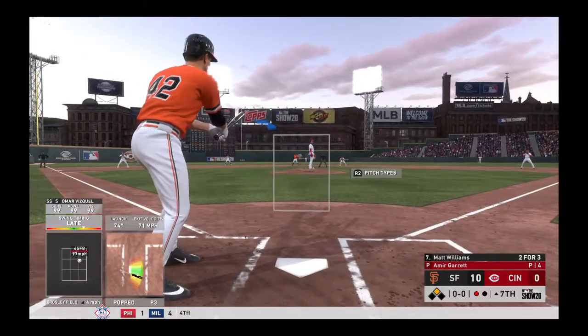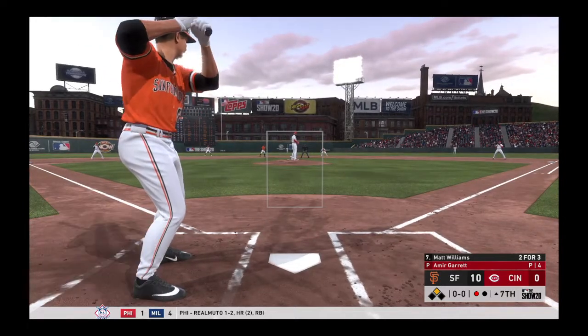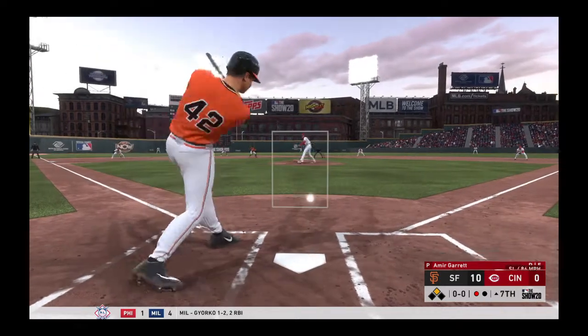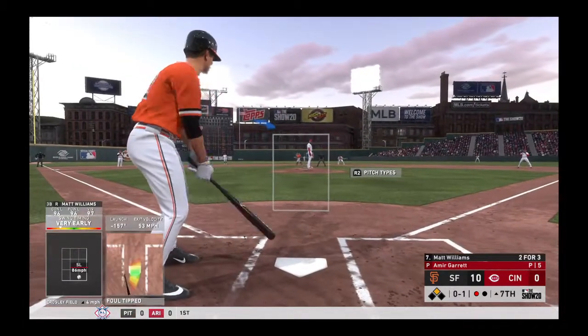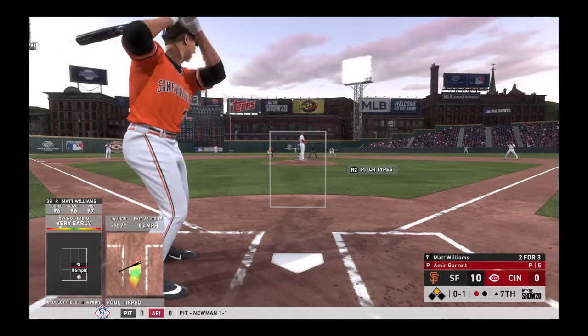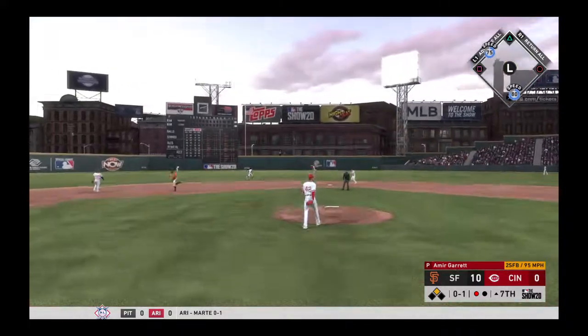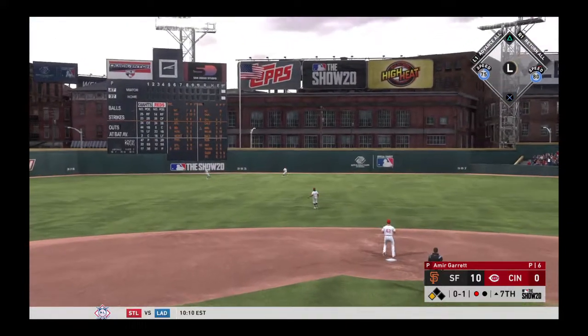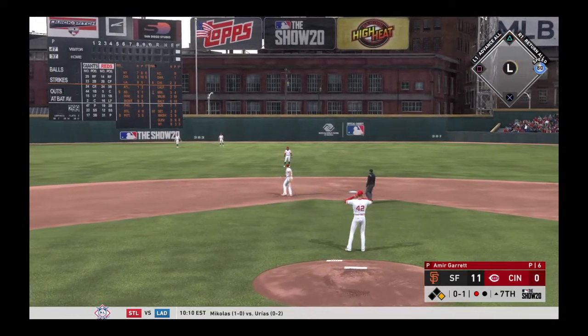Now batting. So striding in, Matt Williams. 2 for 3 with a double on his line so far. Ready with the first pitch. Here it comes. Liner in there for a base hit. And the run is in to score from second.